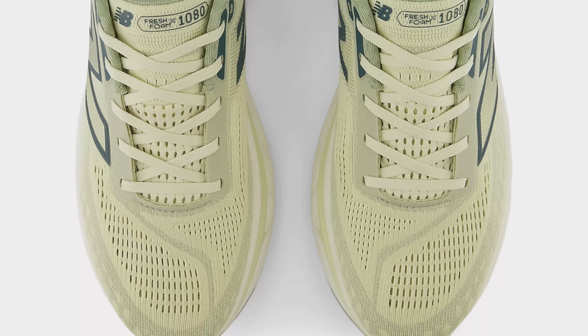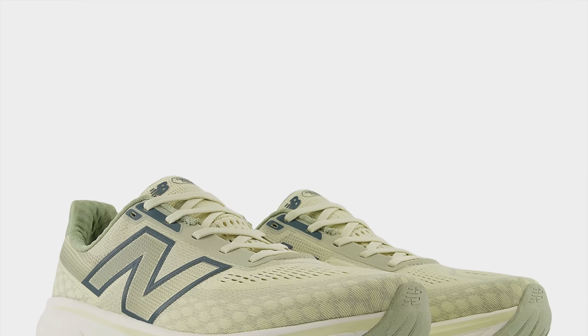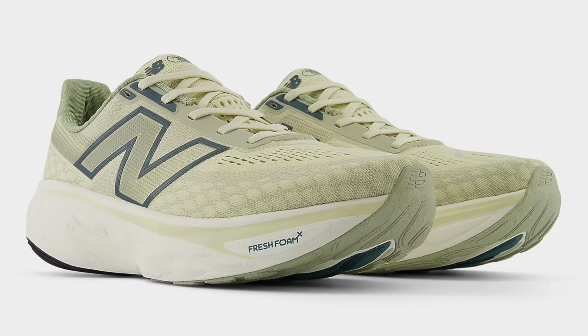FRESHFOAMX formula in the midsole, more responsive. It seems to be a long-running theme, no pun intended by the way. Midsole's just always bigger, softer material, 38mm of stack in the heel, 32mm up front. It's the classic sort of maxed out cushion shoe. Lots and lots of compression, but not a lot of return.